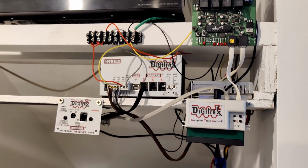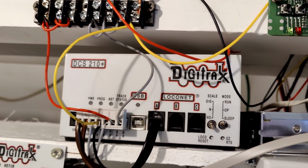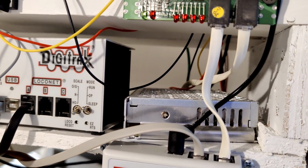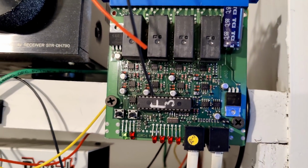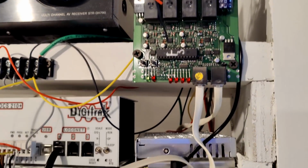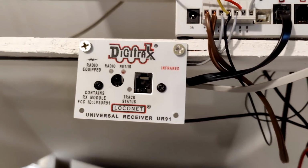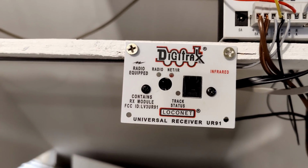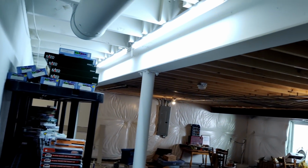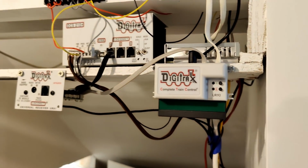I have the DCC equipment installed. There you have a Digitrax DCS 210 Plus. Plus just means that it has a USB port. And then a Meanwell 15 volt 10 amp power supply, a Digitrax PM42 power manager that has 4 power districts for the yard. And then I have a UR93, which is duplex wireless, and then UR91, which is simplex wireless. So no matter which type of wireless throttle you have, you can do wireless on the layout. I mounted those lower because I want to avoid the steel beams, so I didn't put it at the top of the ceiling. Wireless does not go through metal very well.